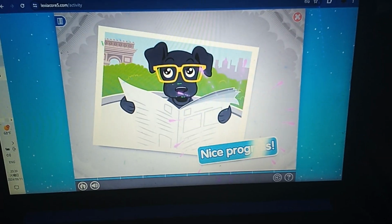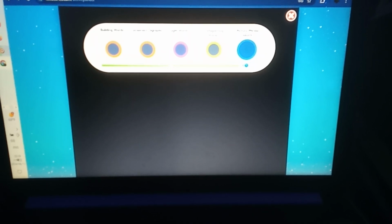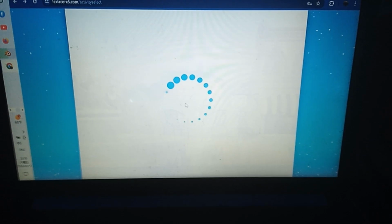Nice progress. You're becoming a stronger reader. Good job. Way to go. Next. Categorizing words 1.